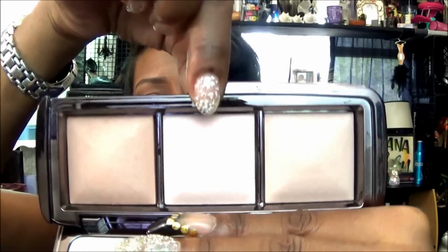The incandescent light in the middle is the lightest, and I believe it will work very well if you want to brighten your look down the nose, on the cheekbones, Cupid's bow and chin. However, I haven't used that yet. I do know I used this about 3 times. The first time, it was very hard for me to understand how to use this. I looked like a ghost.